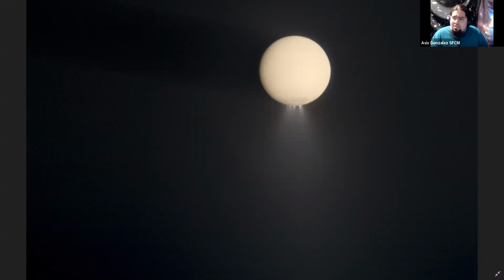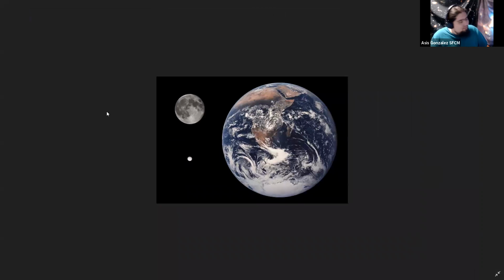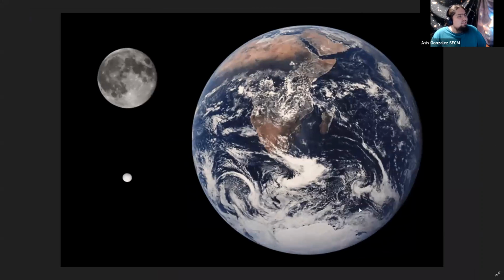What other physical aspects of this moon? It's very small. It is actually about the size of New Mexico. So this is Earth, this is our moon, that's Enceladus. And it has very little gravity, so you can jump very high on that moon. Although you have to jump 200 miles per hour to get out of that moon. I don't think humans can jump 200 miles per hour. I feel like your legs would fall off.